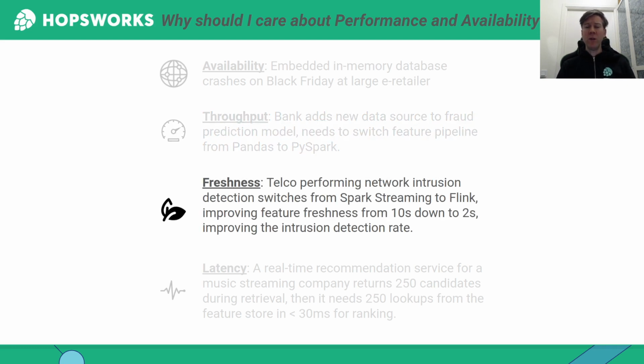Freshness. So we also work with a company doing network intrusion detection, and for this particular problem they're replacing old rule-based approaches with pattern-based approaches. So machine learning identifies patterns better than the existing static rule-based approaches. But if the data that you're making your predictions on is old, then it's not going to be a very effective network intrusion detection system.